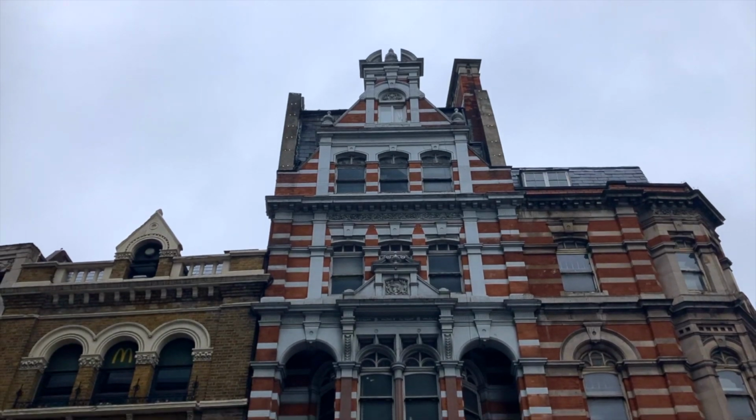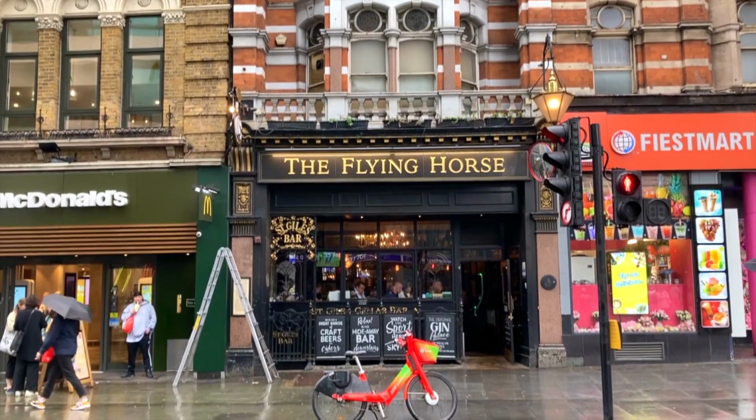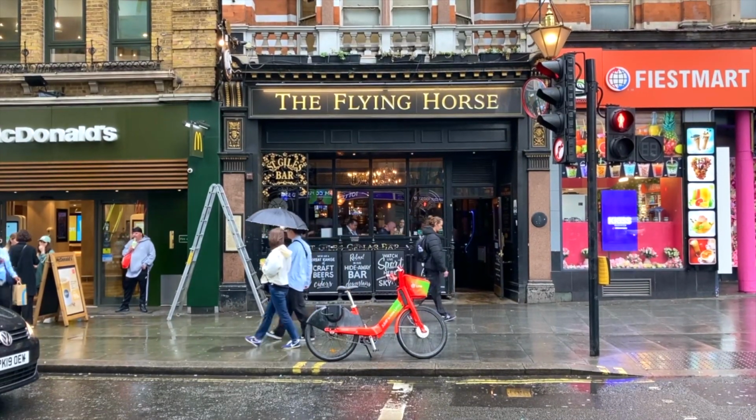The Flying Horse is the obvious choice for this one, as the pub is located directly opposite the station's Oxford Street entrance. I also have a bit of a soft spot for this place, as it was here, many years ago now, that my dad bought me my first legal pint once I turned 18.